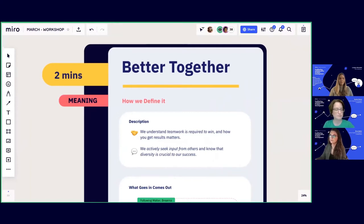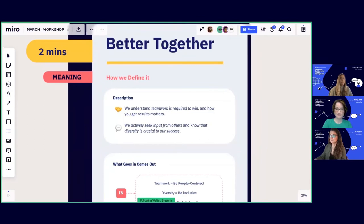One thing that I want to call out is that this is how it's truly defined by the business in our behavior documentation. And so it just keyed it up as perfectly as we could have imagined, to really foster that collaboration. Basically, how we define it at Block is that we understand teamwork is required to win, and how you get results matters. We also actively seek input from others and know that diversity is crucial to our success.